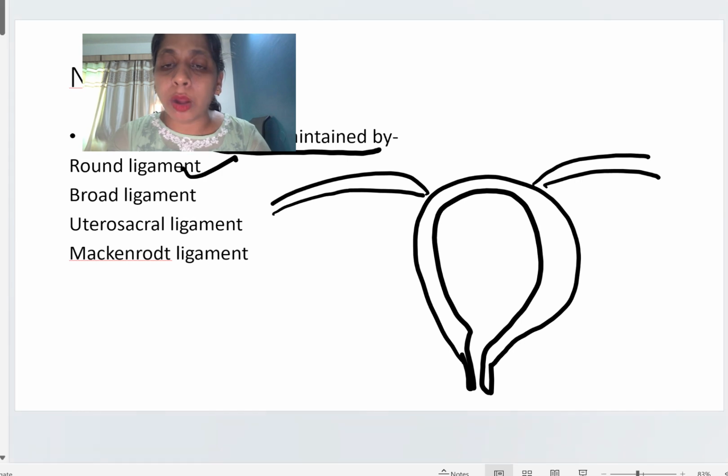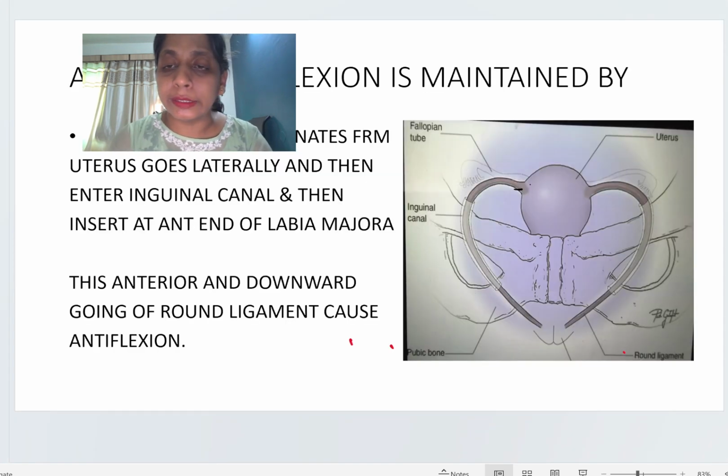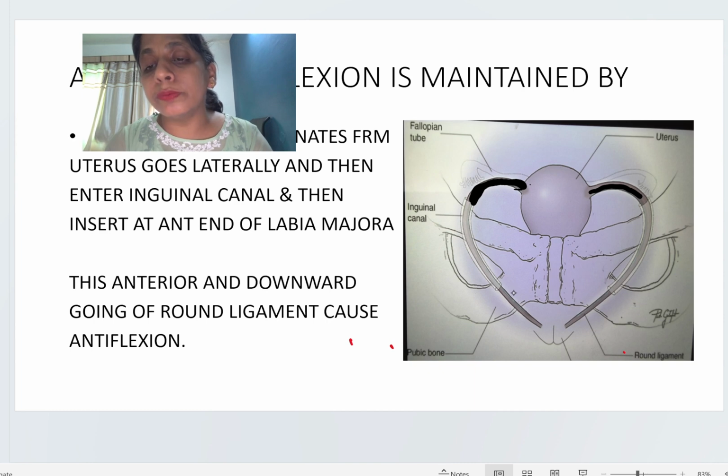Then it comes out of the pelvic wall. See here in the image, the round ligament originates from the fundus of the uterus, and then it comes out of the pelvic wall or the pelvic bone, and it goes inside the inguinal canal. Now this structure is the inguinal canal.